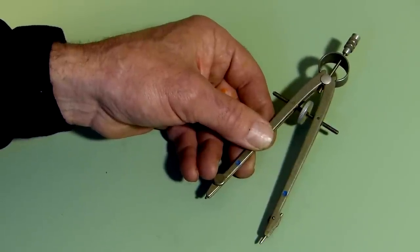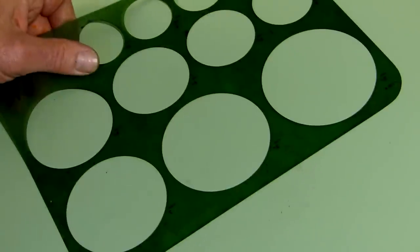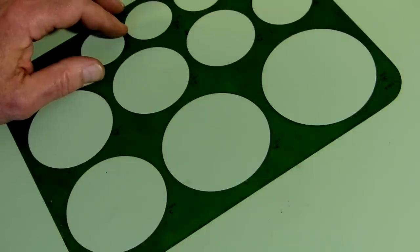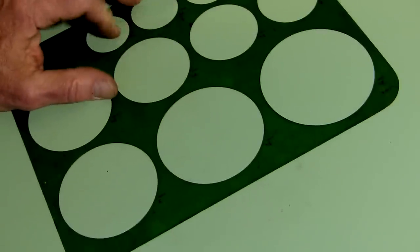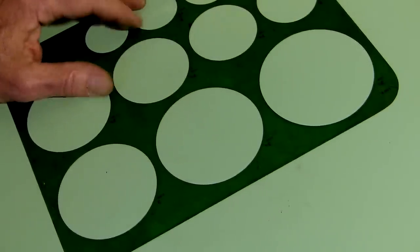Now, the trick to avoiding a compass, of course, is this, the circle template. All right, and I've got several circle templates here. Let's see, what do I have here? Well, some ended up at work. That's the problem. Apparently right now I've just got this one, and these, because the smallest circle is still pretty large, so I have another one at work that I use that gets very small. So these are available, you can buy these online.